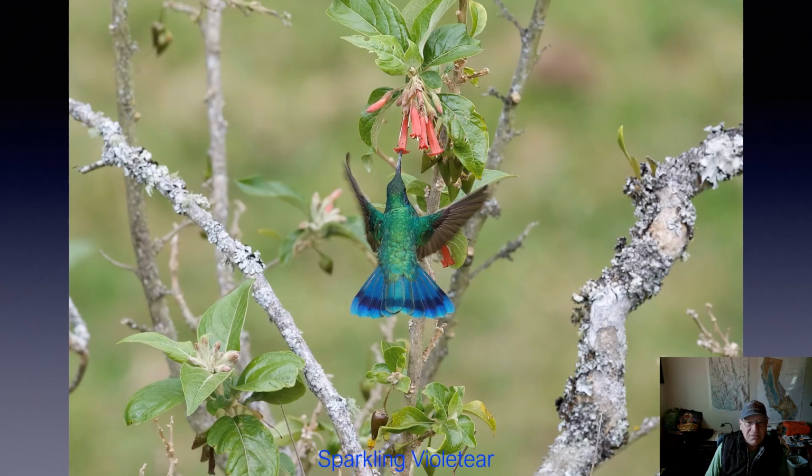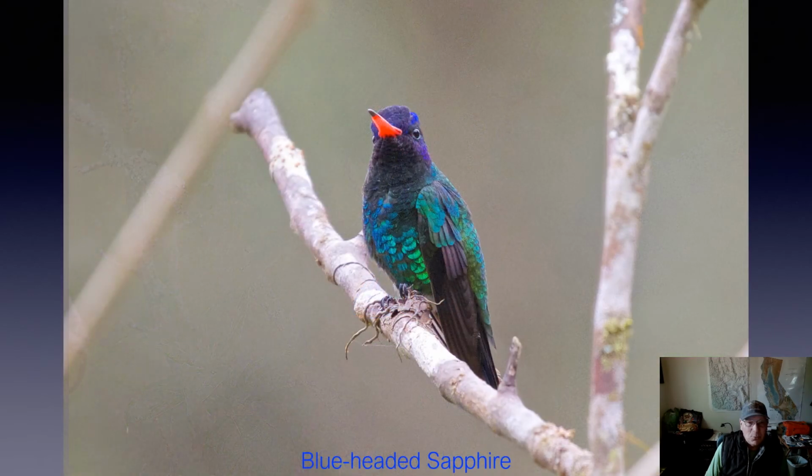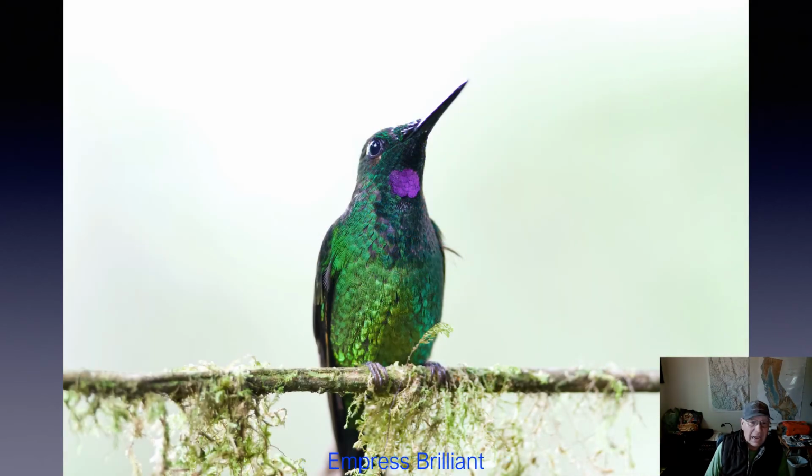We have sparkling violetear. We have another sapphire, blue-headed sapphire. Empress brilliant. This is a male. This is on the western side of the Western Andes at about 900 meters, 800 meters.